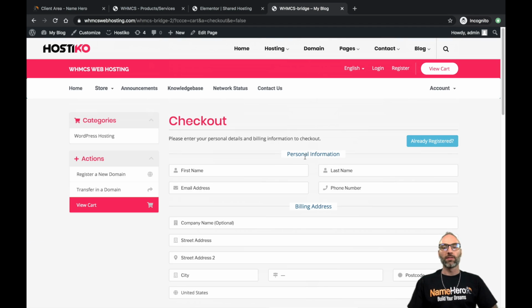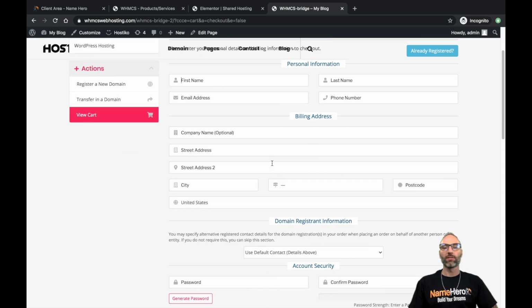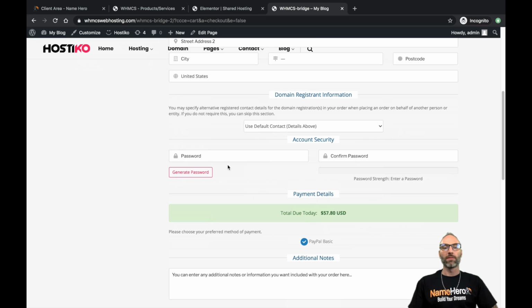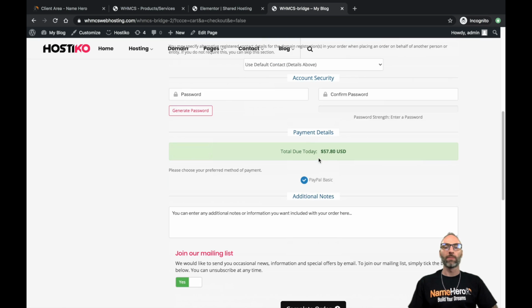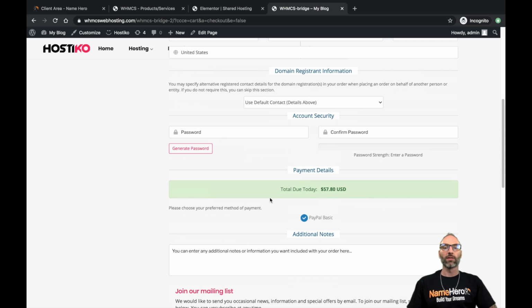All right. So now you can see your customer can come in here and fill out their personal information, fill out their billing address, generate their password, set up their security, and then they can pay. Remember, we just set up PayPal. So once they click complete order, it will then transfer them to PayPal, where they can make their payment with a credit card or their current PayPal account or even an e-check, and then it'll set up this hosting account automatically. So that's what that looks like.